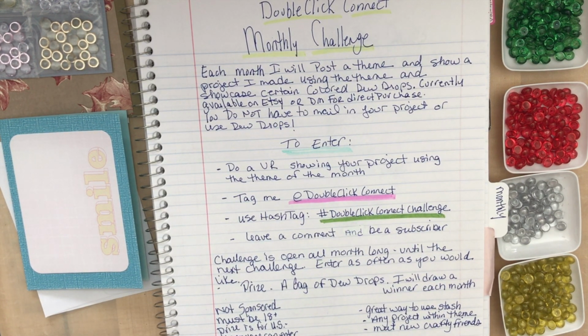Today I'm posting the monthly challenge for November 2023. Each month I'll post a theme and show a project I made using the theme and showcase a new set of colored dewdrops.